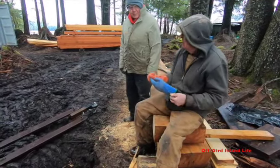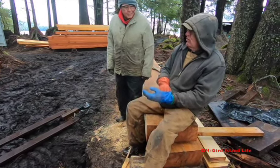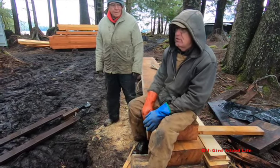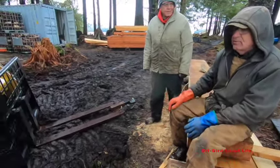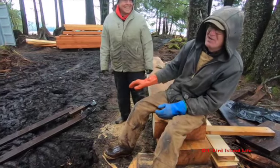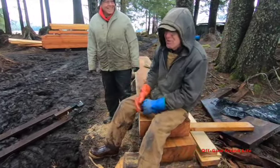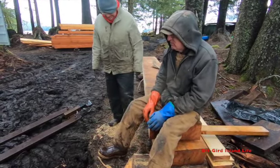Then you milled it. I broke it down into cants with my Alaskan chainsaw mill, and then once David got me into this operation, I will never go back. This is way too easy. Not only do I get the combined help, but he's got the equipment. So lots of free lumber, but you know, gotta work for it.